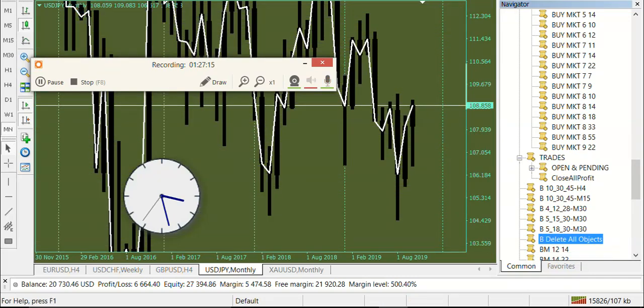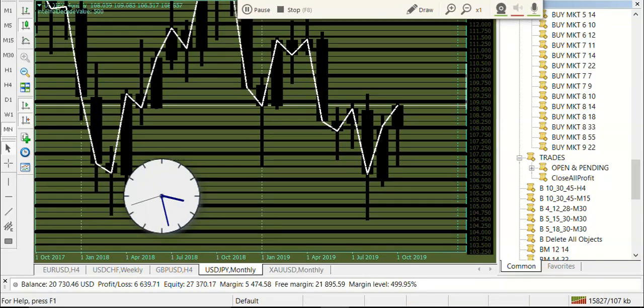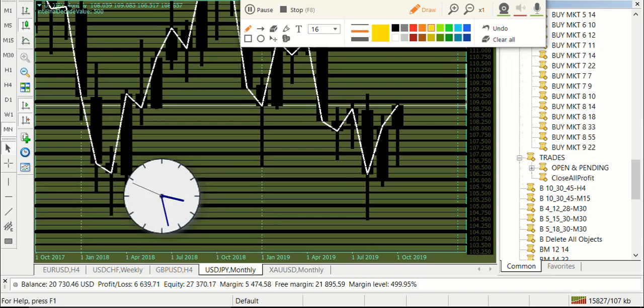Okay, so let me clean that up and go maximum zoom in. So here, the monthly has the same void issue, whereas if you make it above here, it looks just like the 4-hour euro dollar chart. You take this thing out, look out, right? Because there's a lot of space up there.